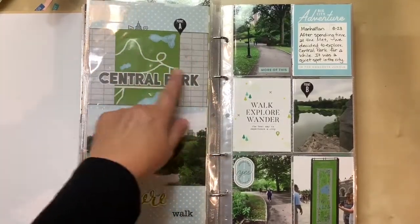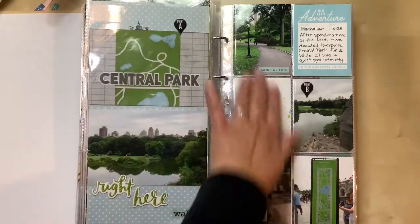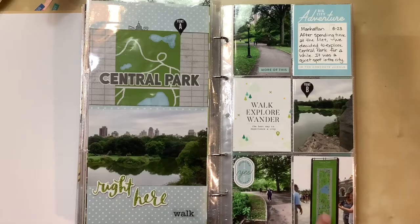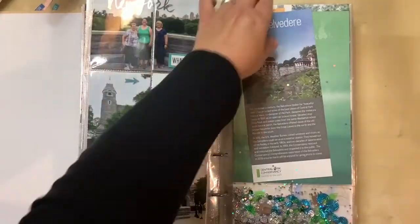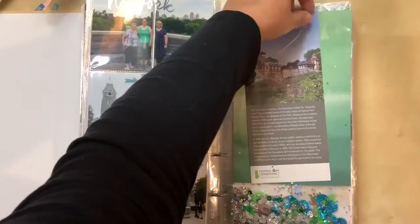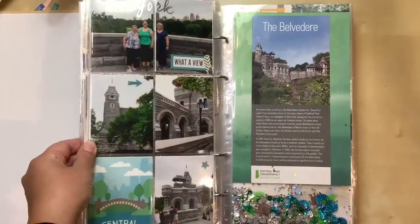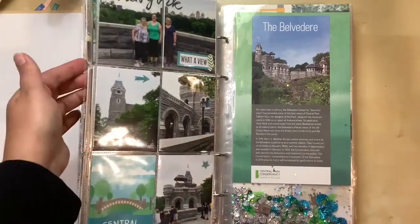So I love this card that actually says Central Park. So I have just some photos here from around the different walkways and the pond. And then this was right as we came up the hill. This is kind of a map that you see when you approach Belvedere Castle. And this is actually one of my favorite double page layouts that I did for this album. Since I had never been there, it was a really fun experience because it was the first time for all 3 of us. So we did have a stranger take our photo there.